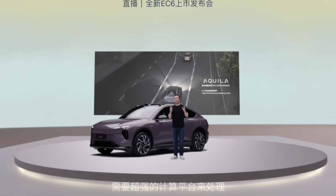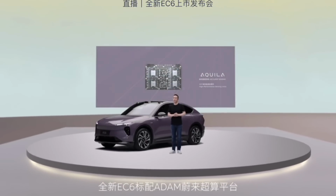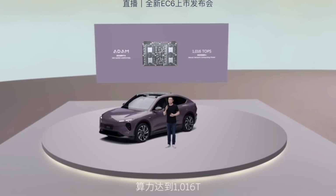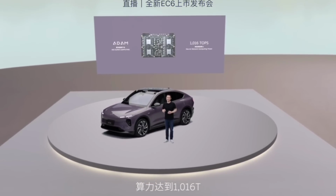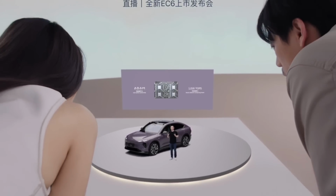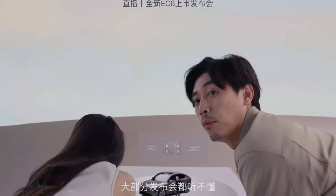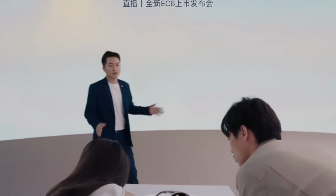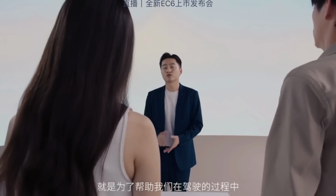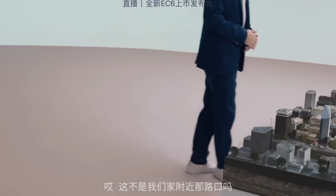And of course these sensors provide loads and loads of data, so you need a very powerful computer, which is of course NIO's Atom computer system on a chip with 4 Orin X chips capable of 1016 TOPS of processing power. All very, very standard. And they kind of made a corny little transition like, did you understand all that? We didn't understand all that. So very cool. And then the sales rep said, of course, don't worry that you don't understand anything. Just know that the car is very safe, active, and passive safety features.